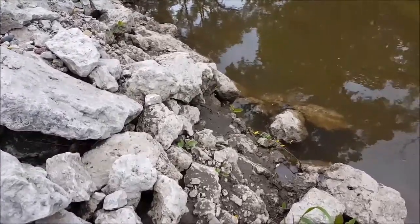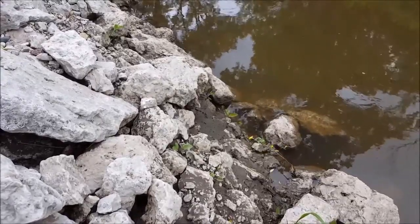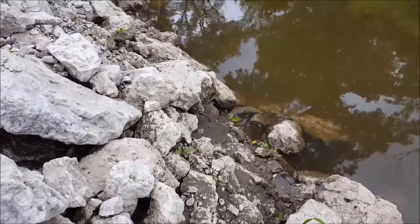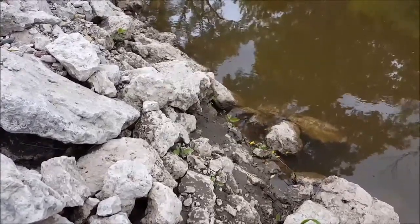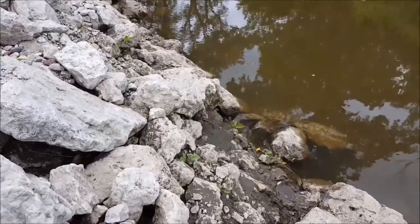Due to the turbulence, you can't really see beneath the water surface, but I took some photos before the rainfall events where I could see through the water and see that the rock vanes were very, very stable. Cobble behind them was completely in place, and everything was functioning as designed.